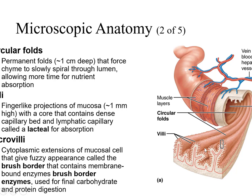The microvilli you cannot see in this picture, but if you enlarge one cell, you'll find that this columnar cell has cytoplasmic extensions that give a fuzzy appearance, which we call the brush border because they look like a brush, okay? And they contain membrane-bound enzymes, or the brush border enzymes, that are used for the end stage of carbohydrate and protein digestion.